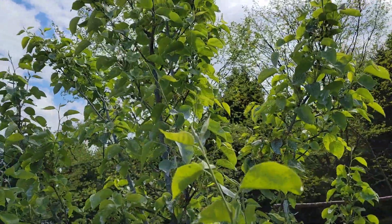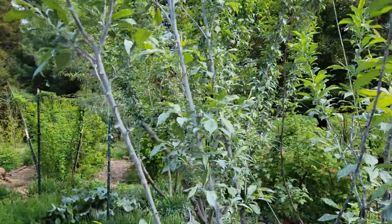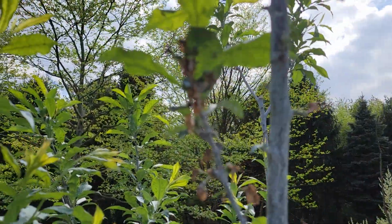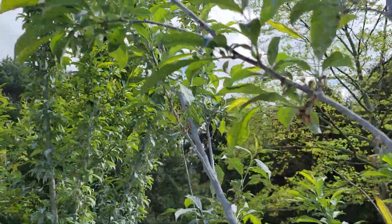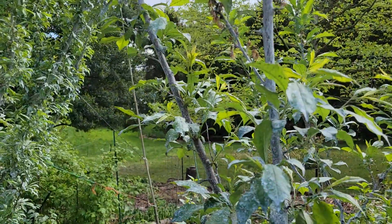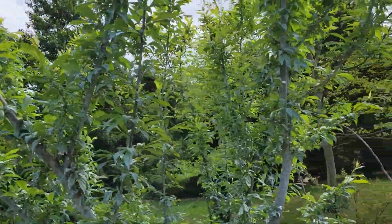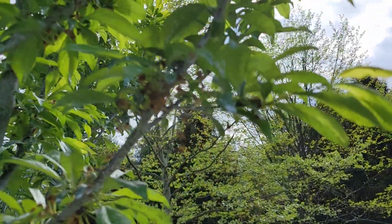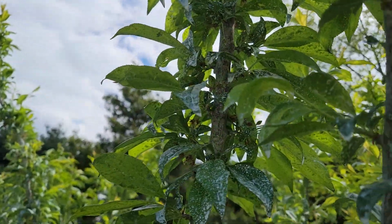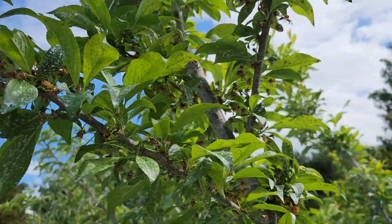This tree's about 10 or 11 feet tall right now. This is a pluot, holding some fruit. Bad view. Some fruit there. Right next to it is a Santa Rosa plum. It has fruit all over it, actually. You can see all in these little tiny dead flowers are all little fruit.